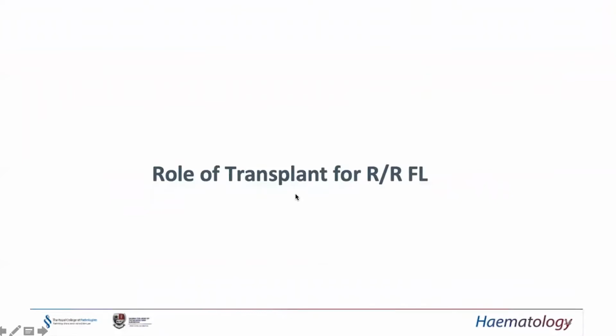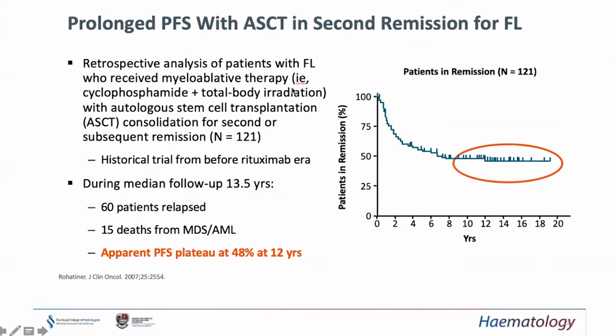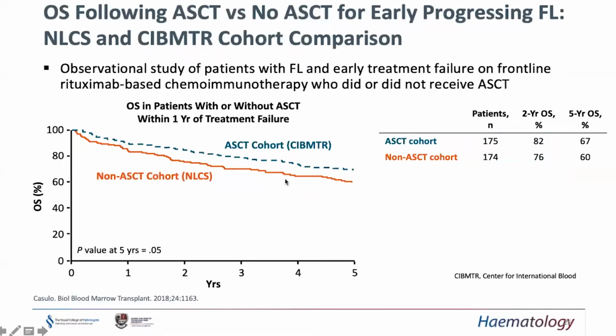What about the role of transplant for refractory and relapsed follicular lymphoma? This is registry data, a retrospective analysis of patients with follicular lymphoma who received myeloablative therapy, cyclophosphamide and TBI, followed by autologous stem cell transplant, and really gave a very good 50% remission in that cohort. 16 patients relapsed and 15 died, out of 121. So it's around 50% overall survival. But you can see that there is still a high rate of relapse among these patients, and not insignificant mortality because of secondary malignancy, MDS and AML. And the apparent progression-free survival was around 48% over 12 years.